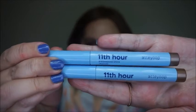Back up. I forgot to share in my staples category two eyeshadow sticks that I wear so often from a brand that is not very popular as far as I know, but I saw it on Instagram, loved these two shades, and love the product. These are two cream shadows by the brand Alley Oop. They're called their 11th Hour eyeshadow sticks, and I have the shade Sharklet, which is soft and creamy. The only thing I find is I absolutely have to wear an eye primer with them because they crease and fade, but if I wear an eye primer, I have no issues.